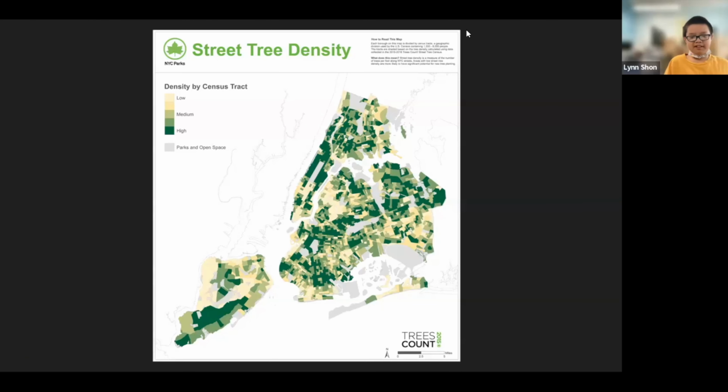This is a complete street tree density map of New York City. The darker the green, the more trees there are in that neighborhood. As you can see, the number of street trees is very different depending on what neighborhood you live in. Red Hook has a low street tree density compared to most other neighborhoods in our district.